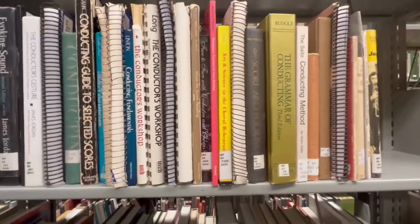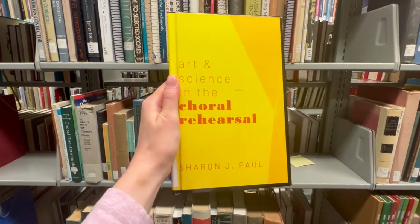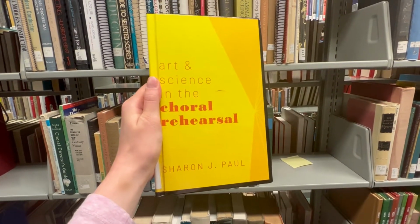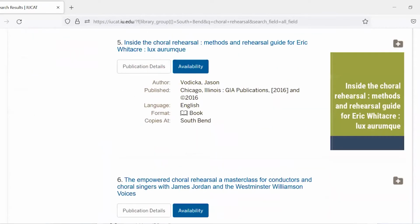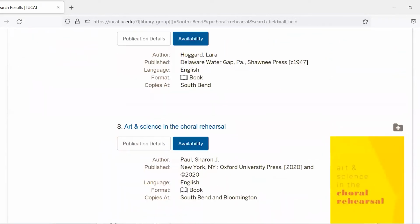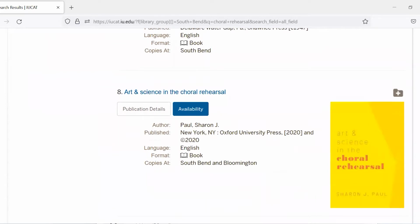Once you've found a book that you want on IUCAT, the quickest way to get it is to go find it in the stacks. First, click on the title of the item you want in the IUCAT results page.